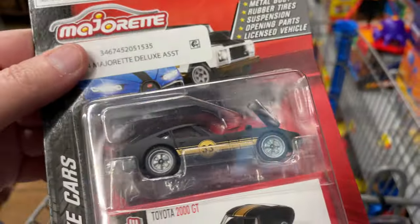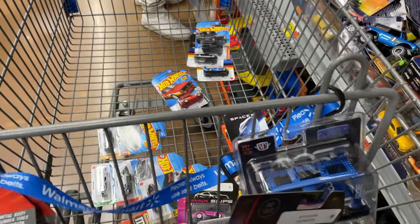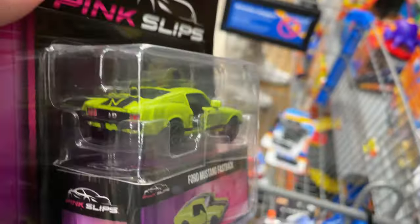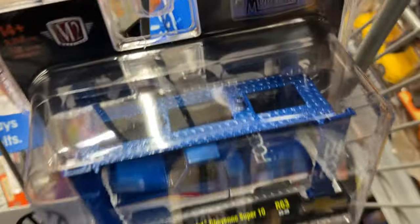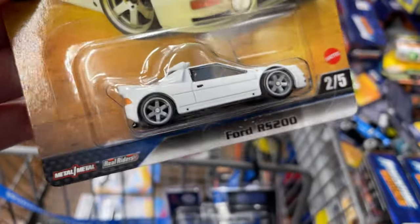And I did see this one the other day, the Toyota 2000. I think it's also a great combination for that one. It looks really cool. But I was dying to find this one again, the green Mustang. I passed it up before, but today I'm not passing it up. It's freaking awesome, man. It's not a brand that I buy many cars of, but I do like that one. Fast and Furious, all they have is this. They have like three of them.